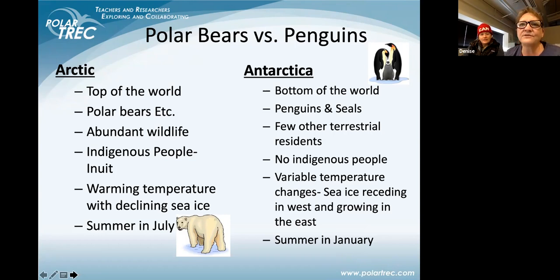The north also has a lot more abundant wildlife. They go through more seasons and they're able to sustain more wildlife on the surface than we are. There are very few terrestrial inhabitants down here. No bugs. That part's kind of nice. There are no indigenous people from Antarctica. And of course, in the Arctic there are.